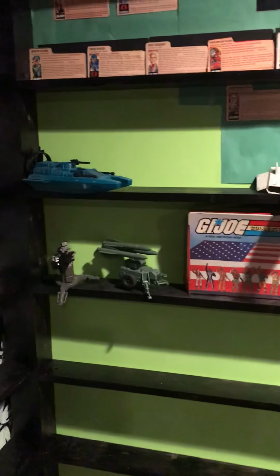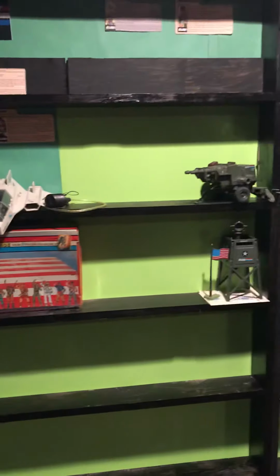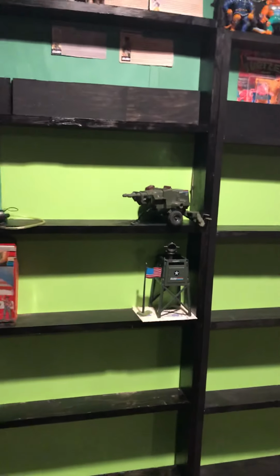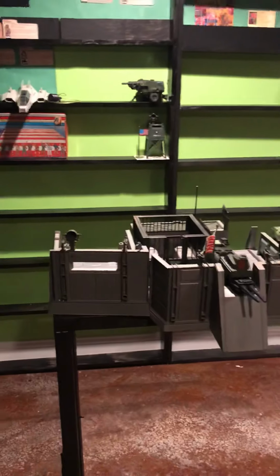You got some of the early G.I. Joe guns, the howitzer, the missile launcher, the Deep Six's vehicle, I believe it was called Shark, the command tower, cool stuff. And on the front here, kind of serving in front of us, of course, the G.I. Joe headquarters.